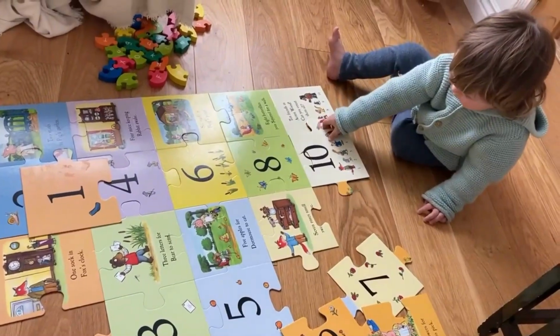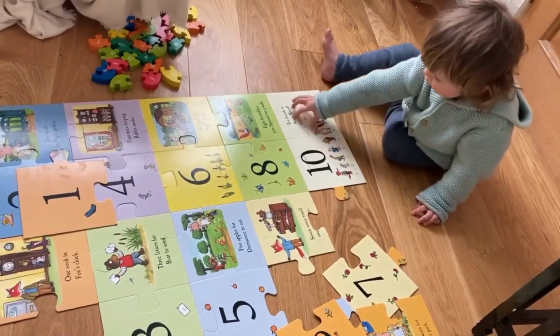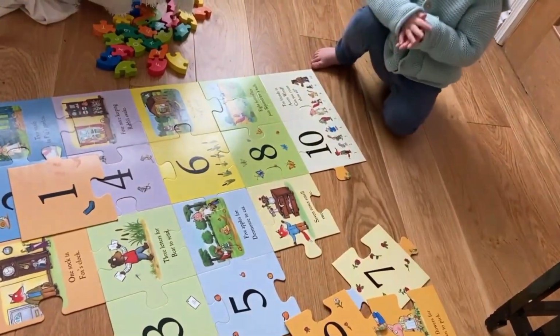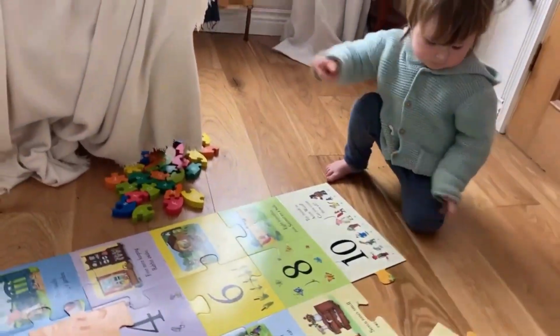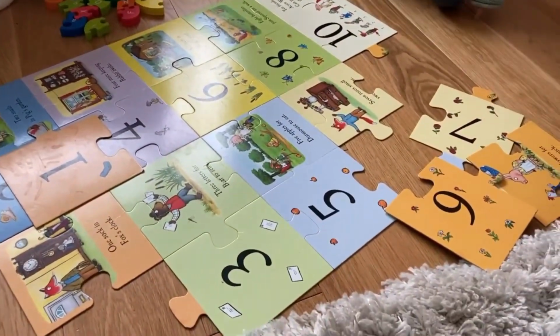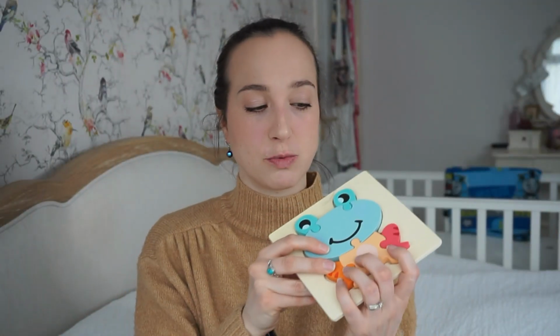I found a couple in charity shops too. It's always worthwhile having a little look at charity shops because you find so many different things in there. So that kind of puzzle is good. And then he also has a few little wooden ones. So he's got ones with shapes which are great, and then also these ones which are a bit more intricate. As you can see, they've got little pieces which fit together.